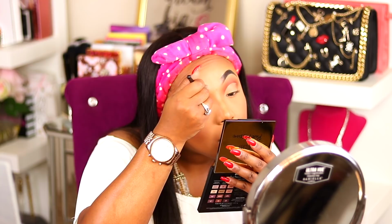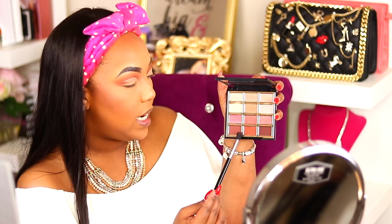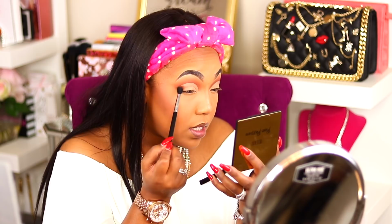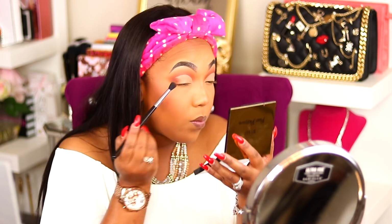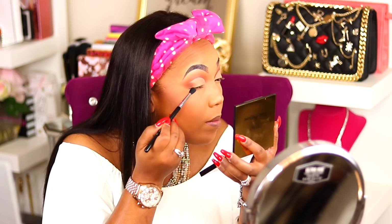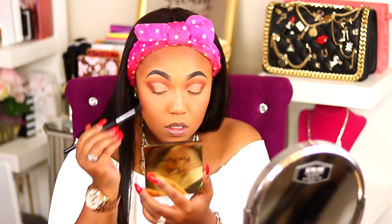So I'm going to use the shade Spice It Up, and the heat is on. So these two shades, I'm going to take those and press it into my outer V, to blend out that harsh line from where the cut crease is. I think that's as good as it's gonna get right now.